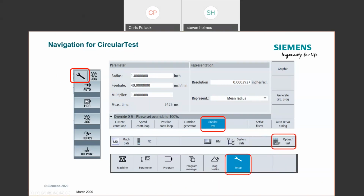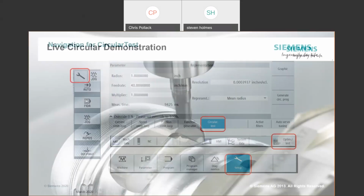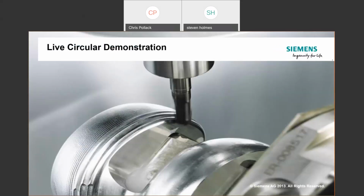So from there, we're going to go right back over to Mr. Pollock, and he's going to demonstrate the circular test on his machine. So take it away, Chris.